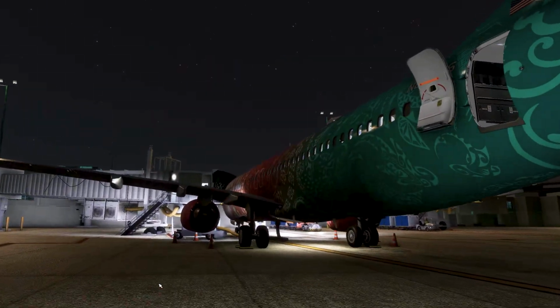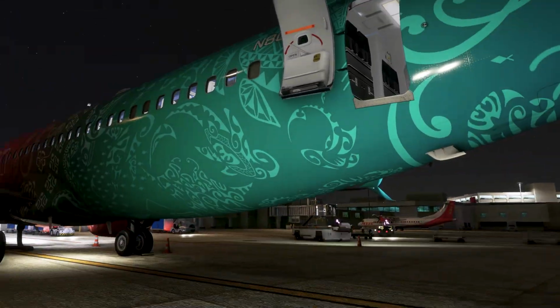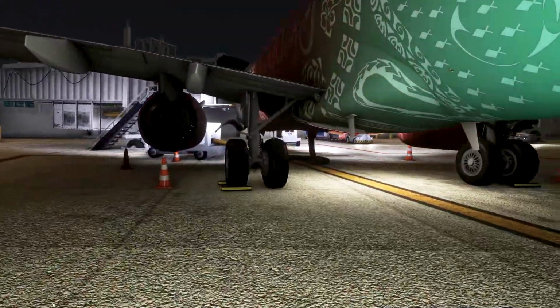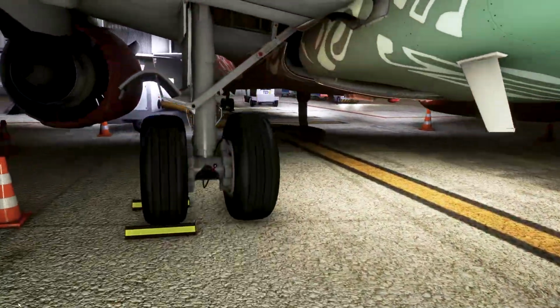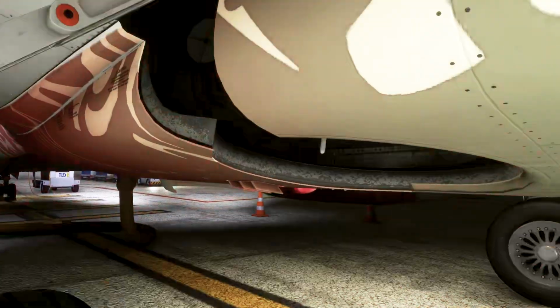I don't know why that back door is open. That's got to get closed. Okay, looking good. Such a beautiful paint job on this bird. Really a nice looking airplane here. Same thing over here. Okay, that's good. Brakes in there. Come over here and check this out.